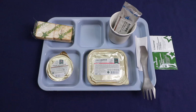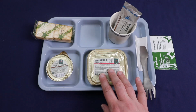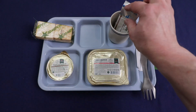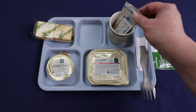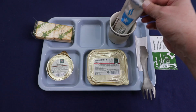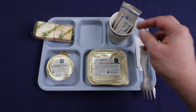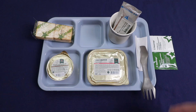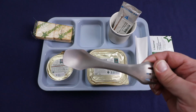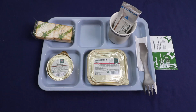Okay, everybody, here we are for breakfast. We're going to have our stewed beef or Tashanka. Got our liver pate with butter. Got our crackers, got our instant coffee, and I might use some sweetened condensed milk if the coffee's a little bit bitter. I may use it anyway. Got our disinfectant wipes, and got our titanium spork from ForeignMRE.com.